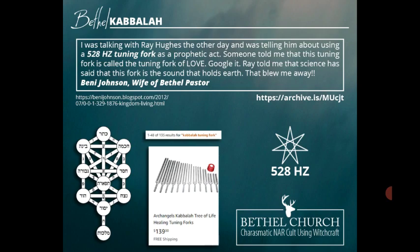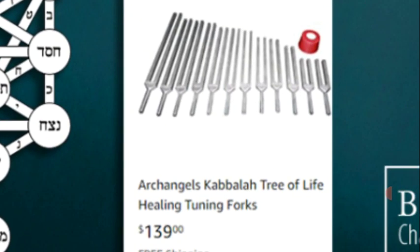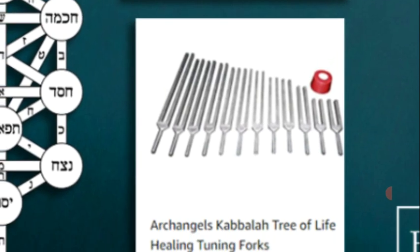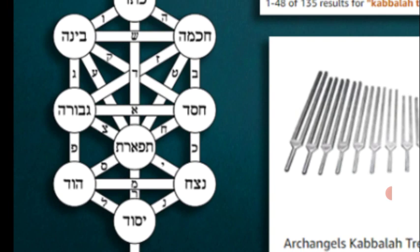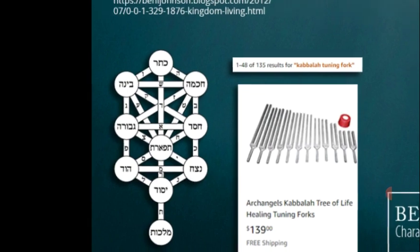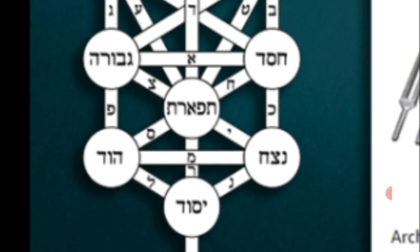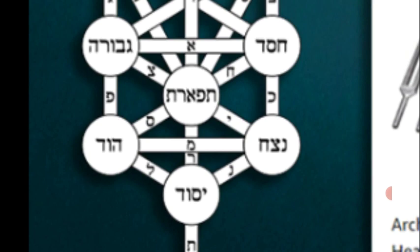That blew me away. Now, this is the Kabbalah tree. These are their tuning forks for Archangel Kabbalah tree, tree of life, healing tuning forks. This is what she was playing with, is these forks. These forks she's trying to turn on the electricity, we'll call it, inside this schematic. If you look at the middle pillar and the second from the top, right here, this one, if you go into astrology and that kind of stuff, that is called the sun, like the sunshine.